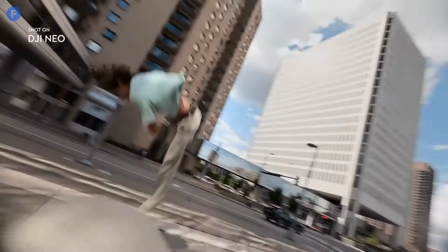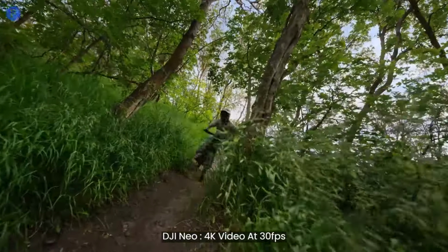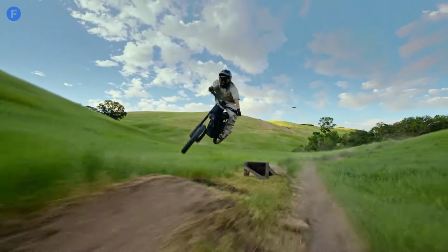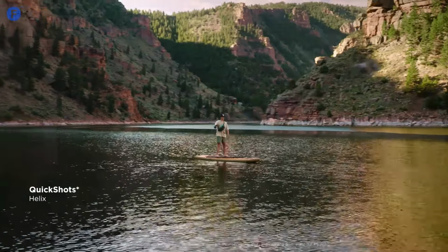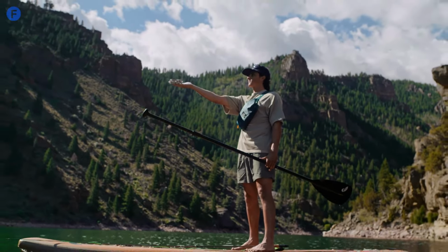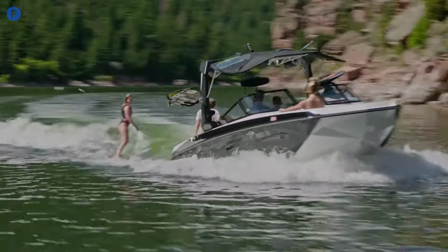Alright, now for the fun part, cameras. The DJI Neo comes with a 1/2-inch sensor that shoots 4K at 30 frames per second and takes 12MP still photos. The footage is smooth, even in windy conditions, thanks to its stabilization tech. It's great for landscapes and outdoor shots, and the 12MP photos are crisp and clear. If you're looking for solid video and photo quality without spending a fortune, the Neo will deliver.